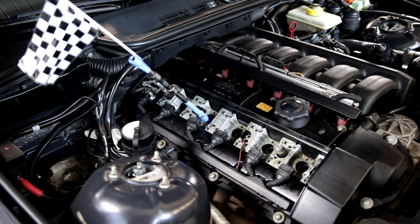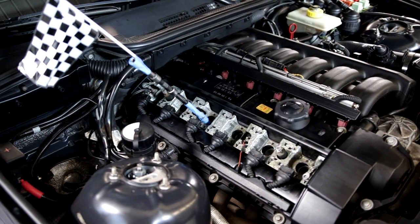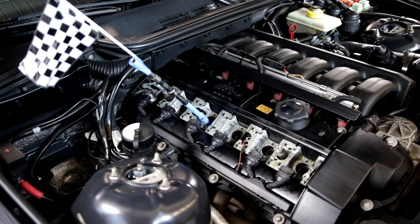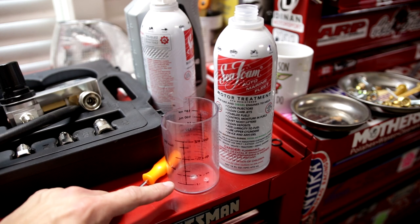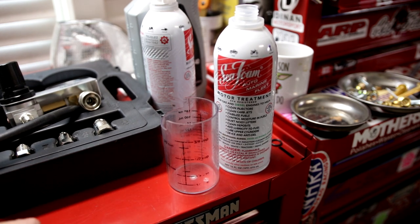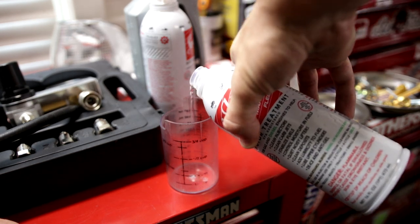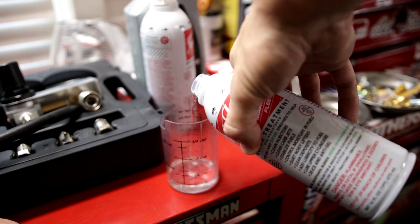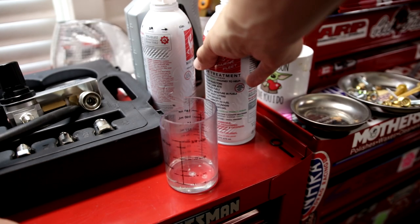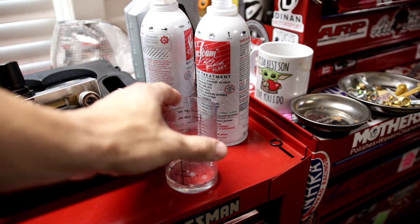So now that that is taken care of, we are going to go ahead and measure out some Seafoam and put it in cylinders 3 and 4, and then rock the crank back and forth a little bit. I'm actually thinking we're just gonna do 1 ounce for now, and I'm gonna see how that leaks down in the cylinder. I've got this Seafoam can opened, and I'll measure out 1/8 of a cup. It's right about there. I figure we don't want to go overboard because if we use too much of this, we're going to have to evacuate it, and we do not want to hydrolock the engine.